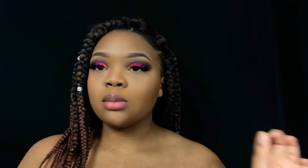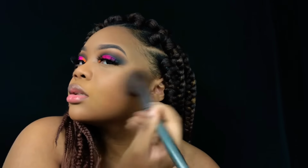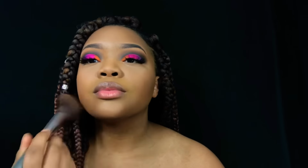Okay, so I feel like I got my face bronzed up enough. I feel like in my last video it was a little bit too much. So I'm gonna dip into my Sacha Buttercup powder and just kind of highlight underneath my contour.